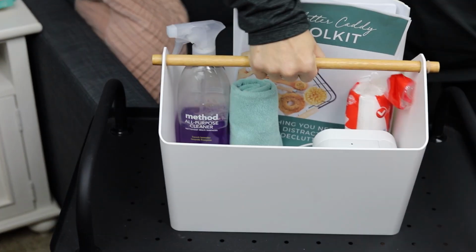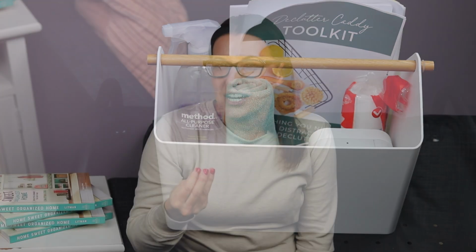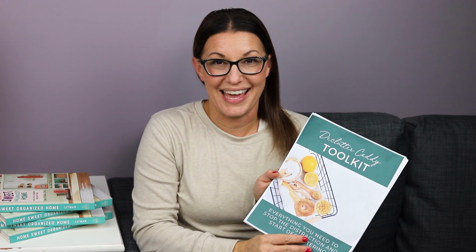This toolkit is just like a cleaning caddy. Doesn't it make it easier when you have all of your cleaning products in one caddy where you can carry it around from room to room as you clean? I find it so effective to have a declutter caddy as well. So what is in a declutter caddy? I am going to walk you through my Declutter Caddy toolkit.